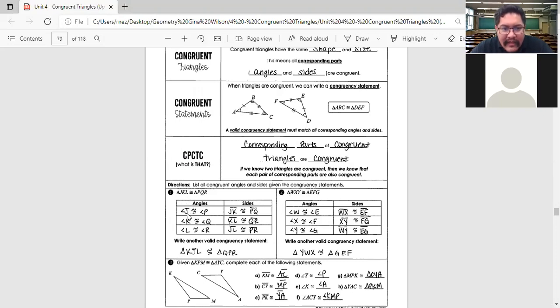So if we look at angles, in this case for these triangles, it does matter what order they are written in. In this case, J is the first one. P is the first part mentioned in the second triangle. So angle J and angle P would have to be congruent. Angle K and Q, so those are the middle letters, so those are the middle points.